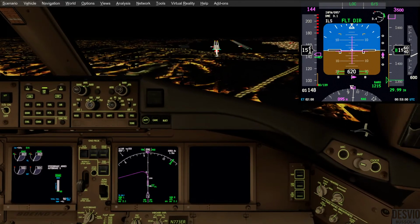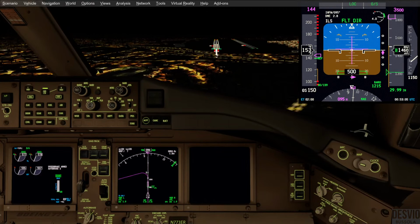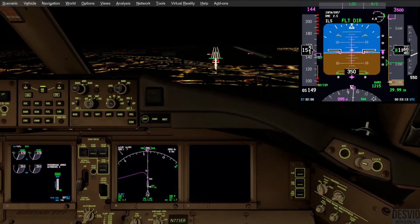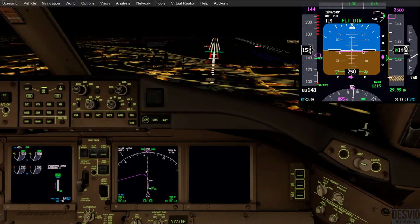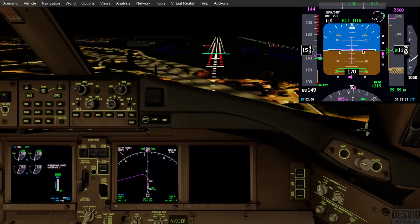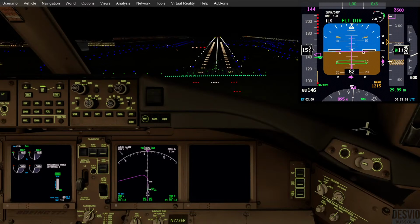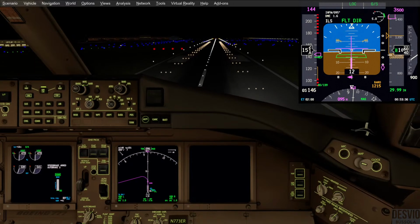Not very stable, but yeah, we still can do it. 500. 200. 100. 50. 30. 20. 10.